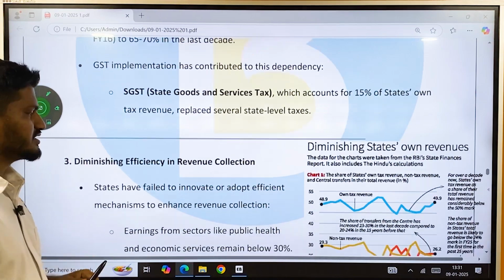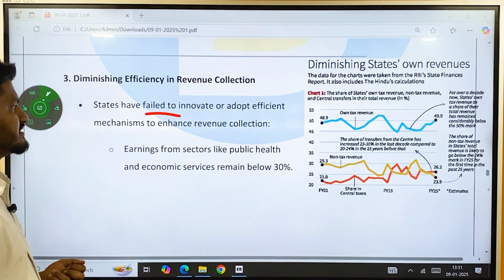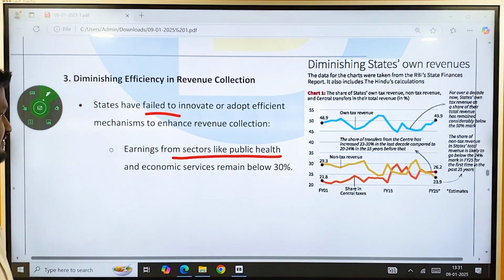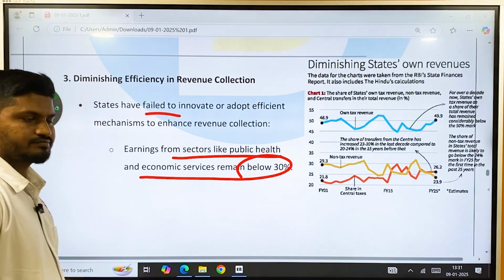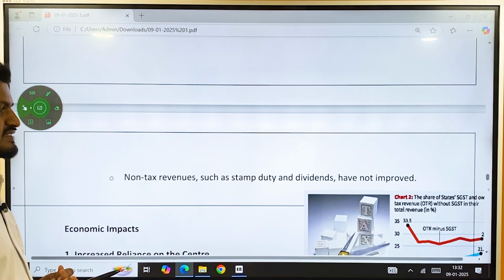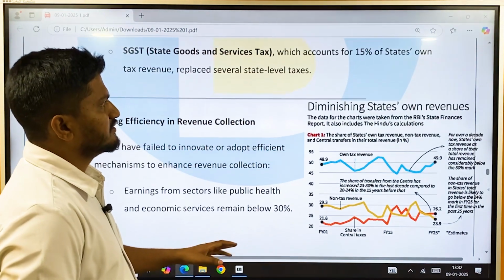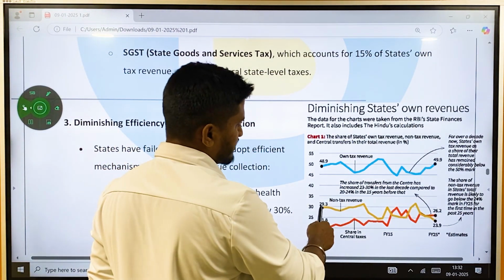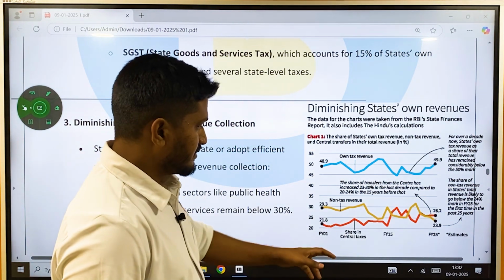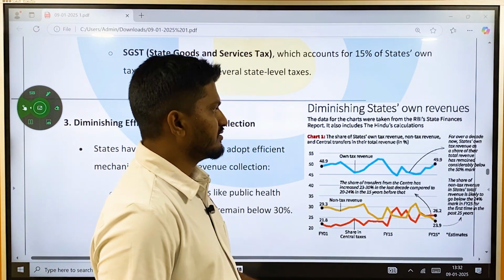Then there is also diminishing efficiency in revenue collection. That is, states have failed to innovate or adopt efficient mechanisms to enhance revenue collection. The earnings from service sectors or public sectors like public health and economic services remain below 30%. Then non-tax revenues such as stamp duty and dividends have not improved in the previous years. And there are certain charts which show the recent changes, that is, diminishing states' own revenues. The non-tax revenues have diminished from 29% to 23%, and states' share in central taxes is increasing, and own tax revenue is also decreasing for most of the states.